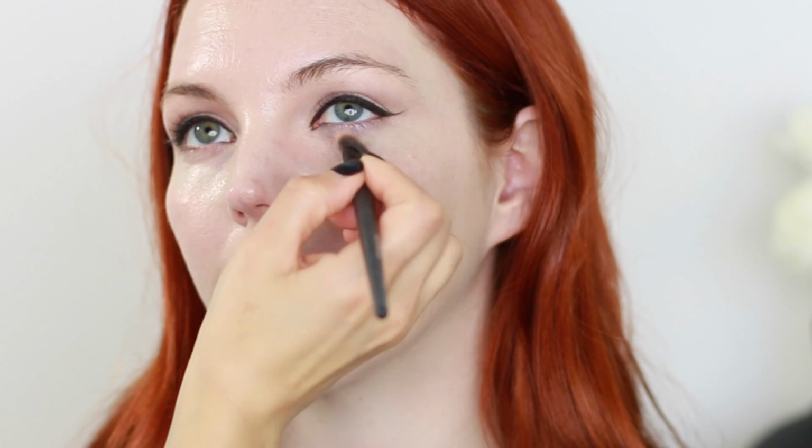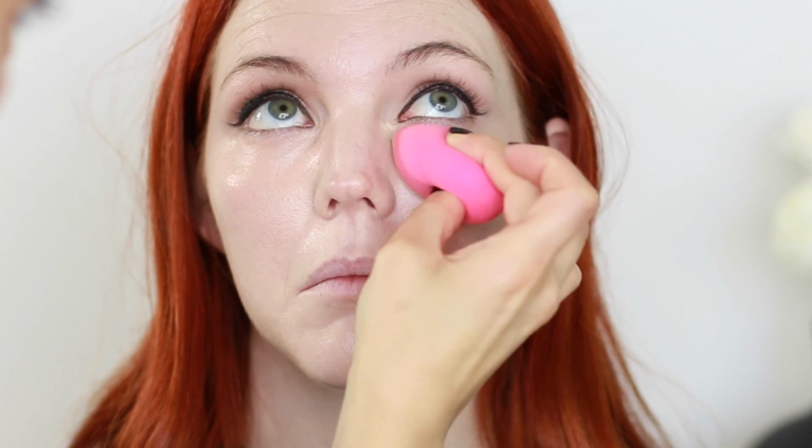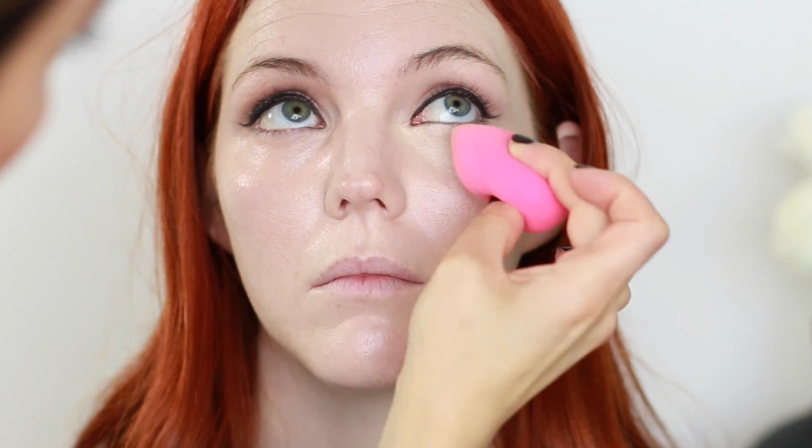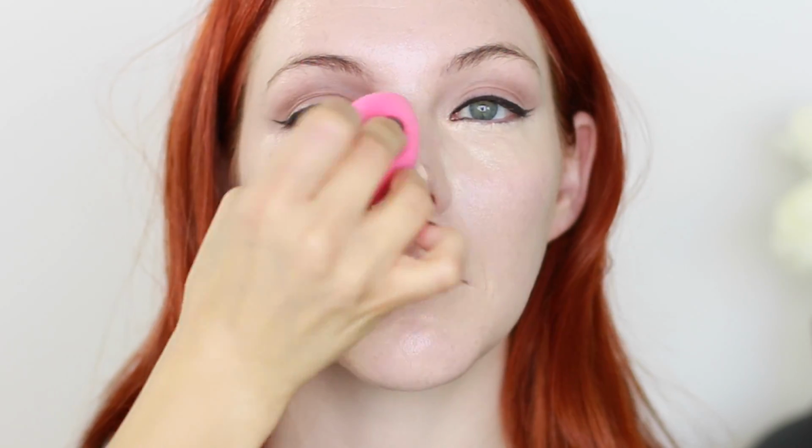Now using the same concealer, I'm going to go ahead and conceal her under eye area. So first I like to use the salmon color corrector to cancel out any dark circles, and then I like to use my beauty blender, grab the concealer, and really pack this on to make sure that it's covered and also that it does last her all day.